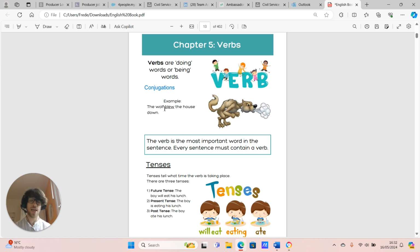Now, the conjugations of to blow, and you can do this with all verbs. Conjugation is just a fancy word for it. To blow will be I blow, you blow, he, she, it blows. This is in the present tense. Tense is down there, we'll get onto it in a second. The next bit is you plural, so a group of people. You guys. You blow, or they blow.